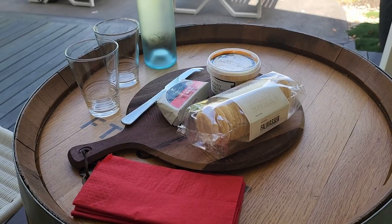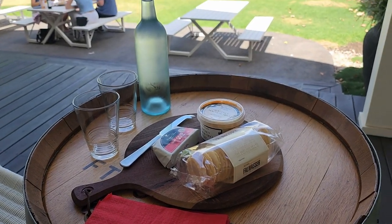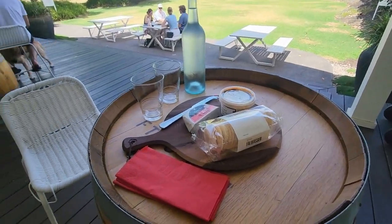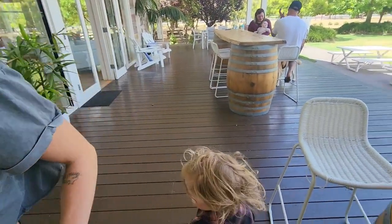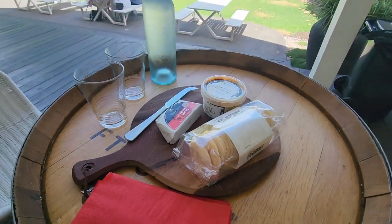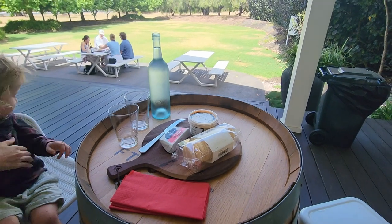Yep. We finished off the wine tasting. They're all pretty good, actually. I liked all the wines, but I'm not really fussy with wines. Even though I'm not much of a drinker, I do like most of them. But, so we just got ourselves some of the local cheese and some dip. We're going to hang out the back here for an hour or so and just have a bit of a snack.